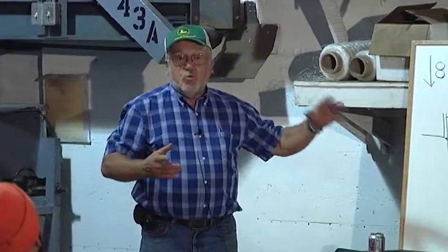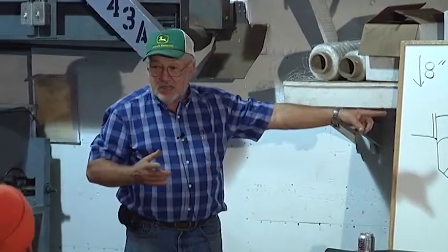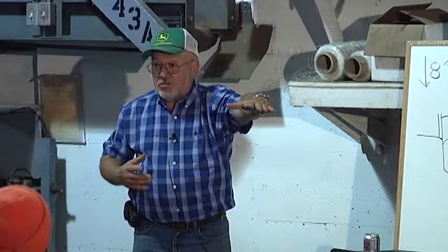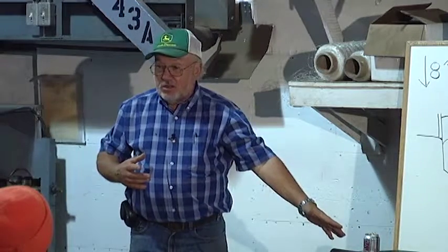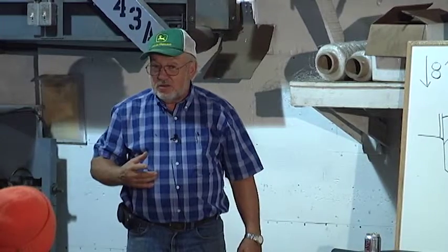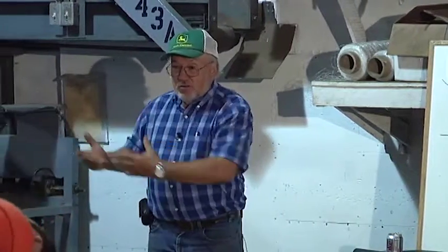So if we're going to do this in the field, we want to be doing that same kind of thing in the storage. If we're building 6-foot high tiers and we got 8 feet of roll, we've undone everything we gained out there in the field. So we got to make sure there isn't a weak link somewhere in the line.